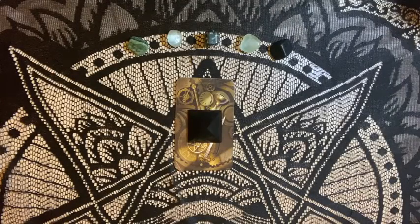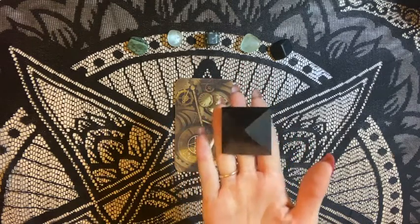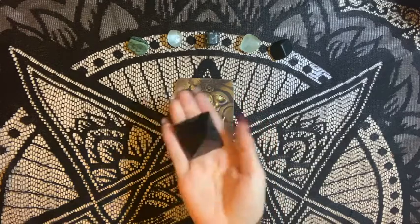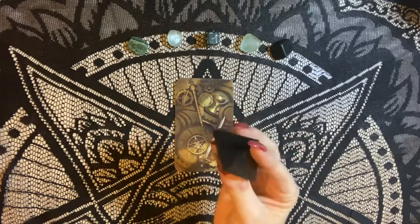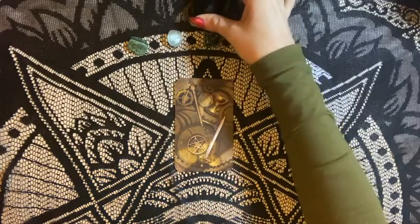Hello, pile 3, my last pile. Hope you guys are doing great. If you chose this pile, you probably chose it for this really awesome Shungite pyramid. Lovely, lovely stone. Definitely very good for grounding. It's actually a lot lighter than you would think it is. I guess maybe because it's the color black, we always anticipate it to be very heavy. It's actually a pretty light stone. So this is really nice.